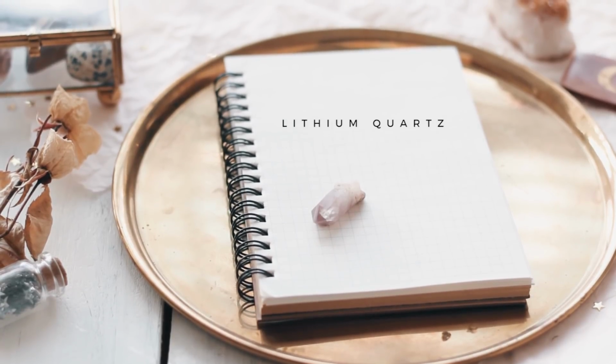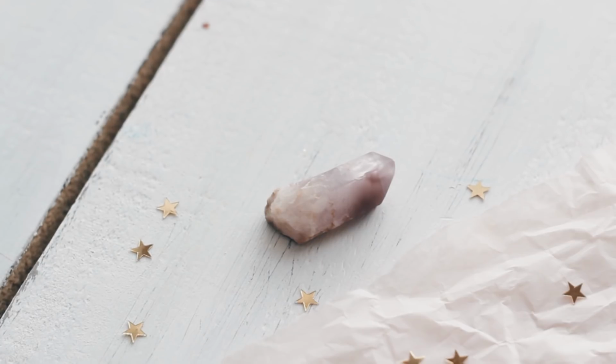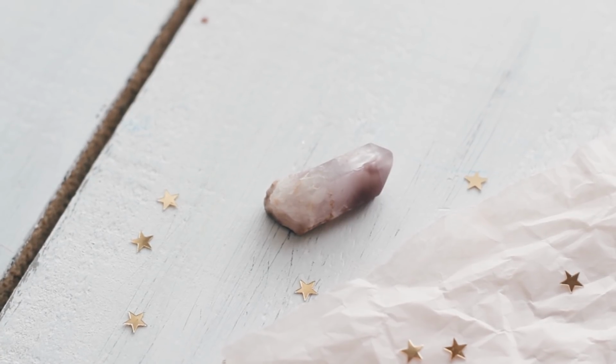Lithium quartz is a grounding stone, and it's also really powerful in healing repressed emotions or mental blocks.